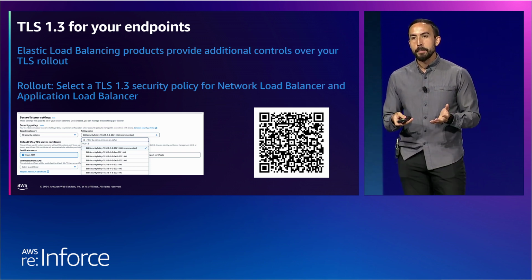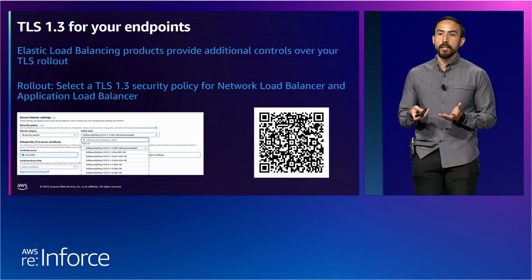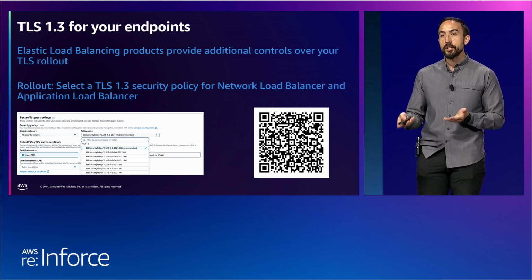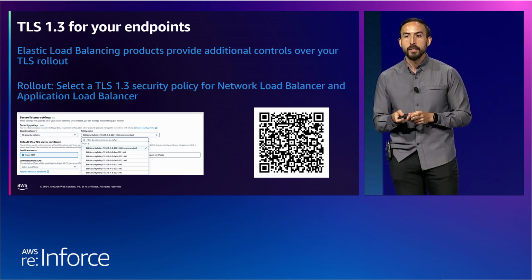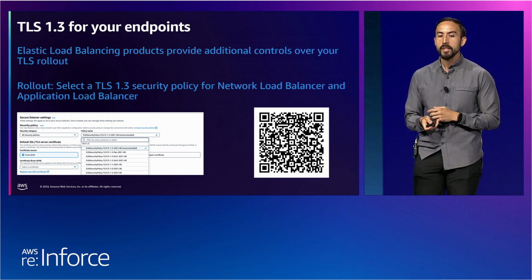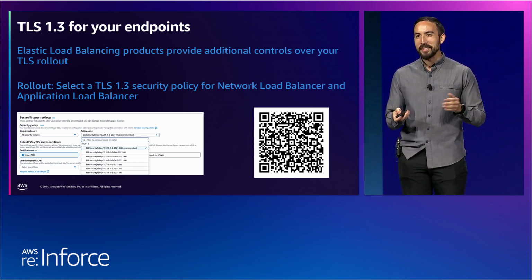So for Elastic Load Balancing, what you would do is you would choose a security policy which enables TLS 1.3 or any other parameters you're interested in, and you can do this at your own cadence, and you can roll it back at your own cadence, depending on your needs. And the diagram in this slide is from the console, the dropdown for how to select security policy.